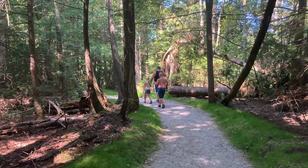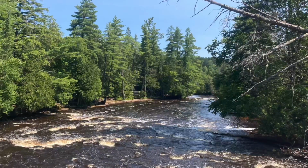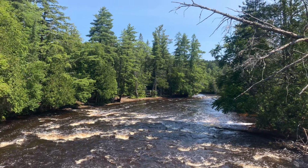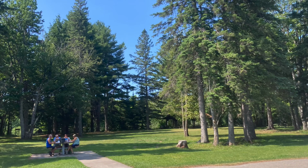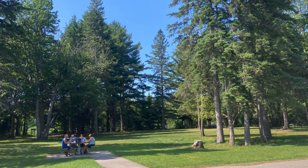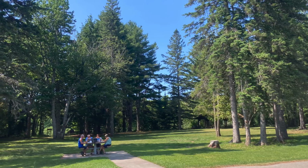Somebody has to. So the rest of the walk around the island was on this gravel path, and then back over the bridge and back over to our car. We spent about 2 hours there total. It was a really great time. They did have picnic tables out near the parking lot if you're into picnics.